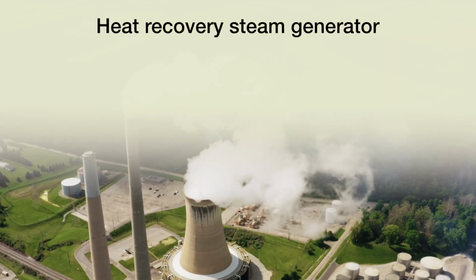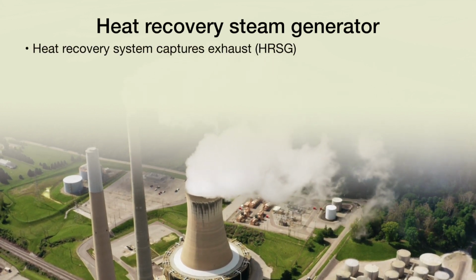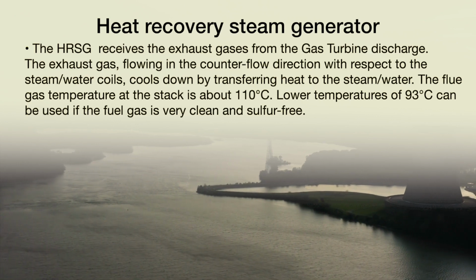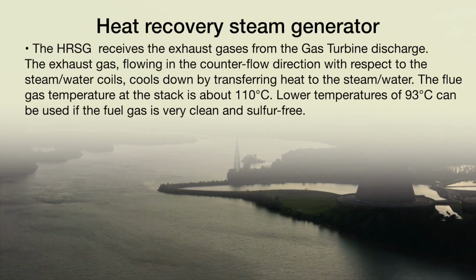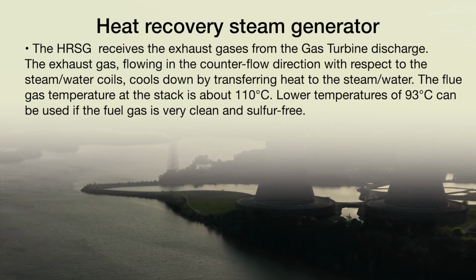So, now we have moved to the heat recovery steam generator, which captures the exhaust gases. Now, this HRSG, which is a short form of heat recovery steam generator, receives the exhaust gases from the gas turbine discharge. The exhaust gases flowing in the counter flow direction with respect to the steam water coil cool down by transferring the heat to the steam or water. The flue gas temperature at the stack is about 110 degrees Celsius. A lower temperature of 90 degrees Celsius can be used if the fuel gas is very clean and sulfur free.